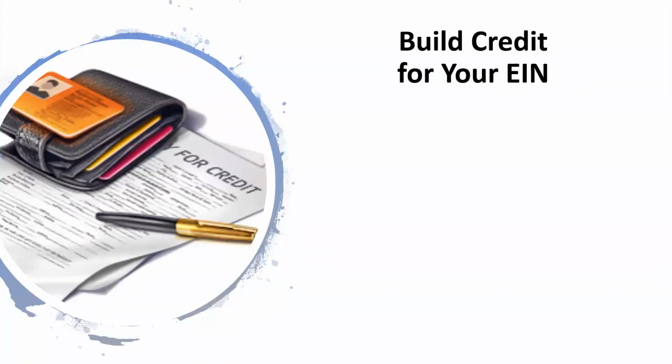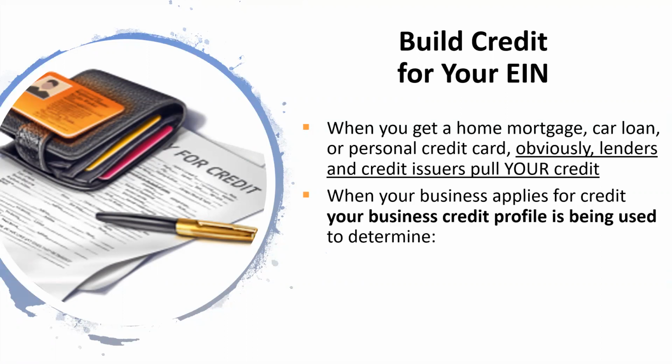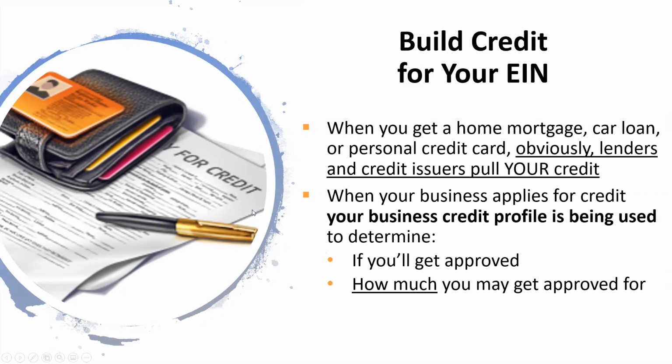So you need to build credit for your EIN. Look, when you get a home mortgage, a car loan, personal credit card, obviously lenders and creditors pull your personal credit report, right? When your business applies for credit, your business credit profile is being used to determine, one, if you're going to get approved, two, how much you'll get approved for, and three, the rates and terms you'll pay. And it really has a severe impact on your business.